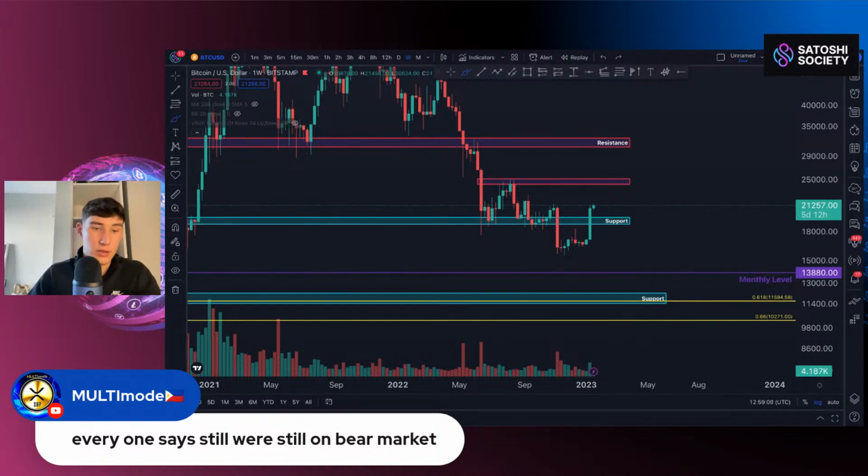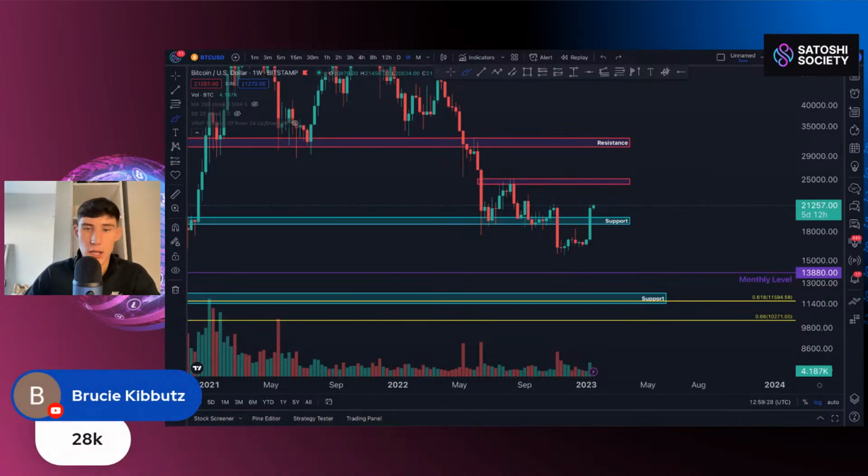Everyone says we're still in a bear market. I'm guessing you're trying to say yes, we're still in a bear market. Okay, we are still in a bear market. The confirmations aren't all there that we are in the bull market. Yes, we could be in the bull market right now, but we don't really have any confirmation yet. 28K for me is a possibility if we can break above 25,000. So we do just have to be aware of that $25,000 level.